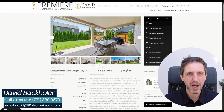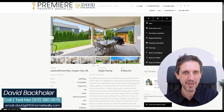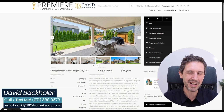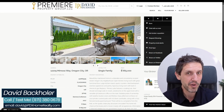Okay, so that's giving you a bit of a perspective on what it costs to purchase properties in Oregon City. On the low end, mid 400s. On the upper end, just over $1 million. And then there's lots and lots of options in around the high 500s, low 600,000s. There's also lots of single story homes throughout Oregon City too.